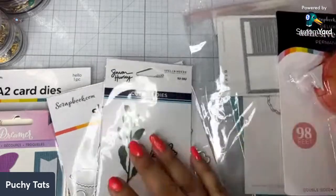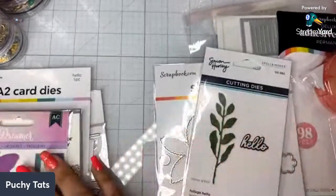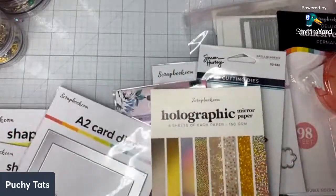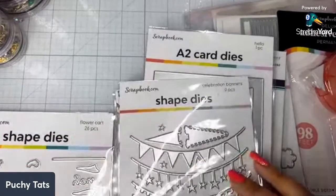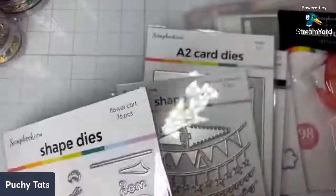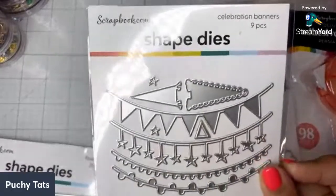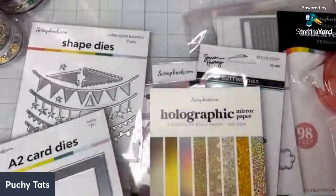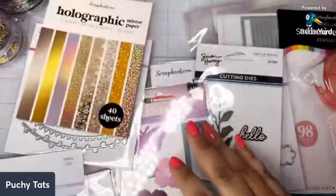All right, guys. Let me see. What do we want to play with? What do you guys want to see me cut? We can, should we put together this flower card? No, I don't want to put the flower card together. I do want to do these little banners. I think they're going to be adorable. We'll do the banners. Maybe we'll use some of that.